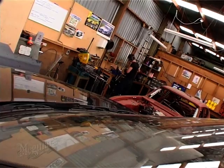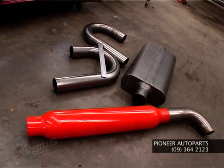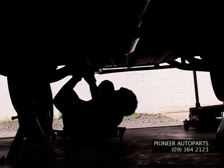Kerry also got the job of fabricating the full exhaust for the car. For this, we chose 2.5-inch piping and a Flowmaster rear muffler.